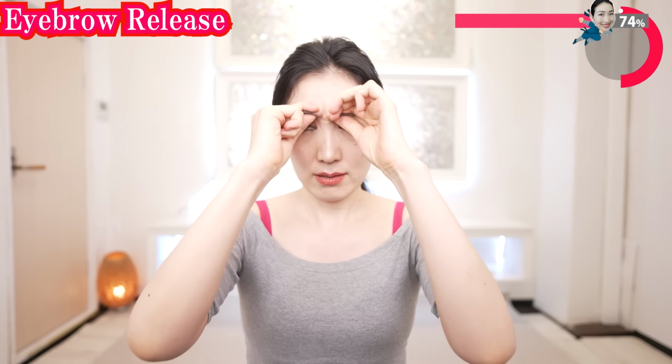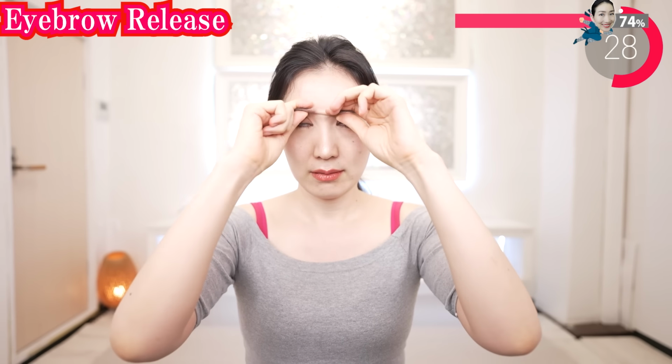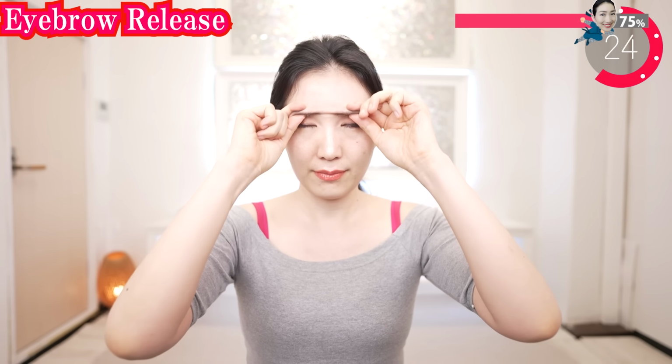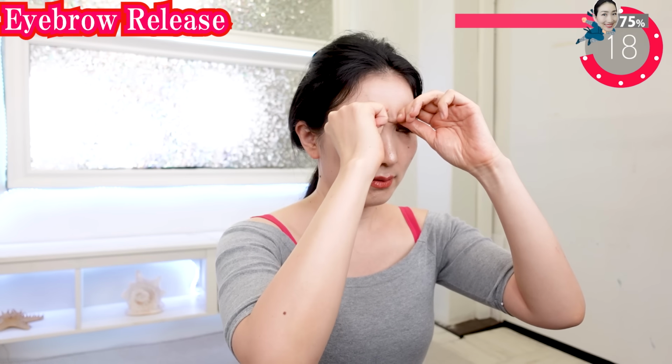Pinch your eyebrow like this and pull a little bit and shake both hands. In this area, you tend to have a lot of waste accumulated, and the vibrations of your massage reach even inside the cavity of sinuses around your eyeballs.